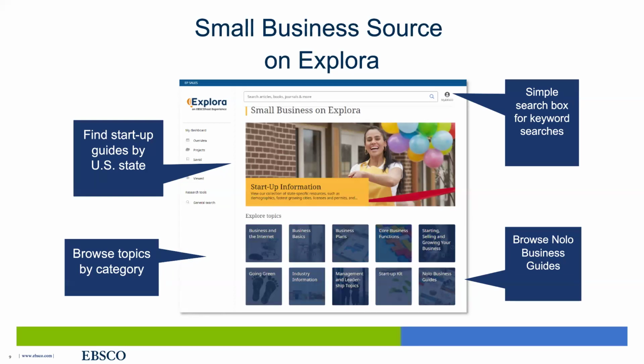And in terms of content, you'll see at the top of the page, we will often feature a hot topic or a key topic. This one, we see a screenshot for startup information by state. And below that, you'll see the ability to browse popular topics concerning small businesses. You can explore topics like business basics, startup kits, and industry information. And there's even a link in the lower right corner of our screenshot to the NOLO business guides.